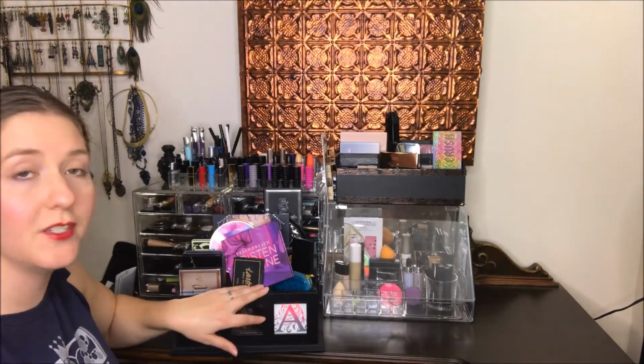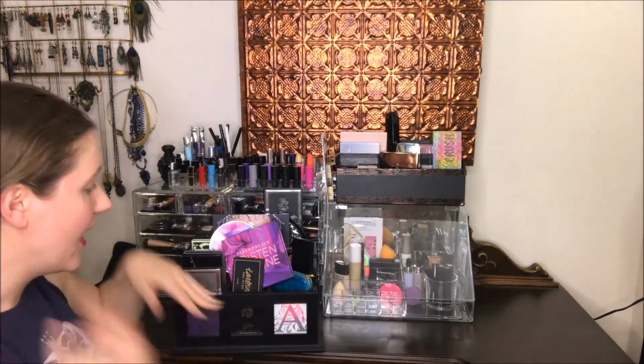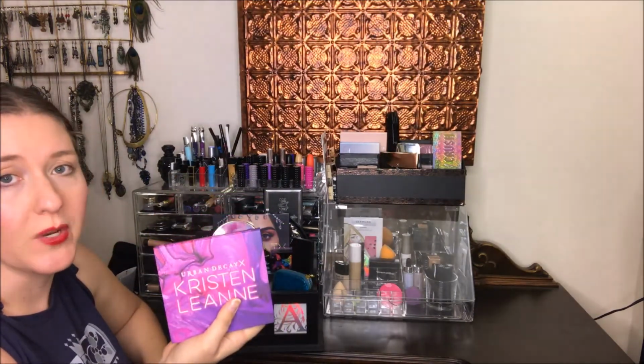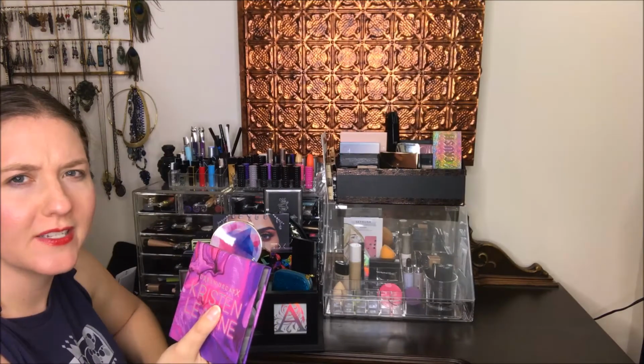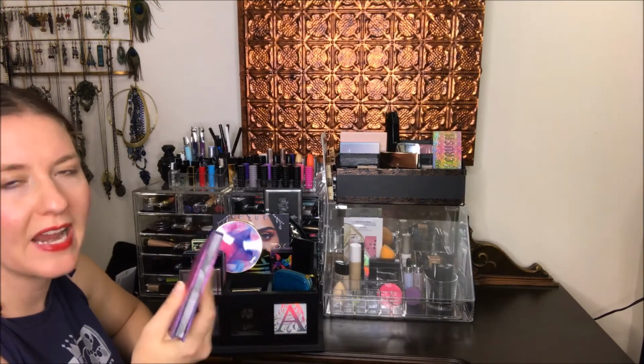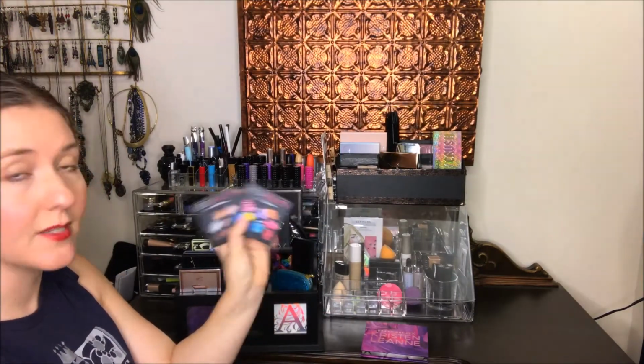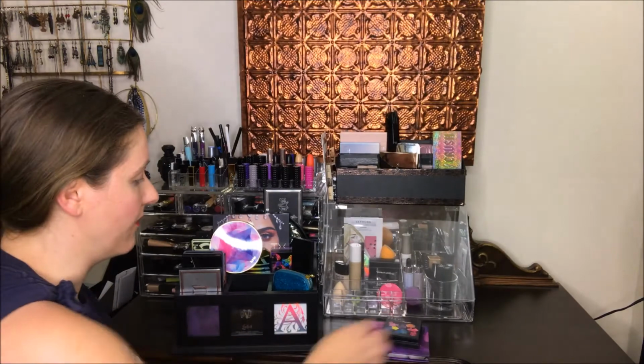Last but not least, we're going to do my eyeshadow palettes. I have already decided I'm going to take this Urban Decay Kristen Leanne because I'm just really enjoying it. And I have a lot of interesting color choices I can make out of this. It's a good companion palette to something matte. So I'm going to take this. I'm going to take both of my Huda Beauty Obsessions palettes. So I have a Smoky and the Electric. So I'm going to take both of those.